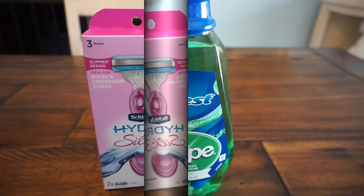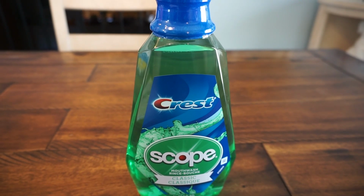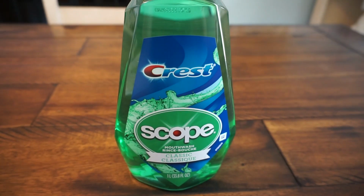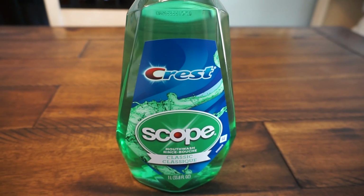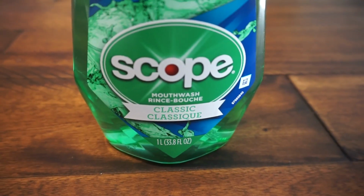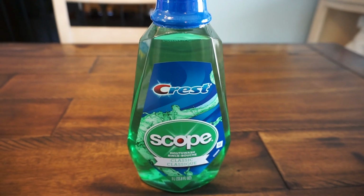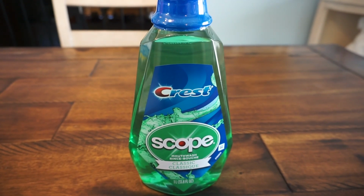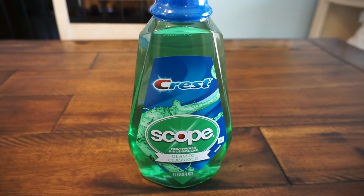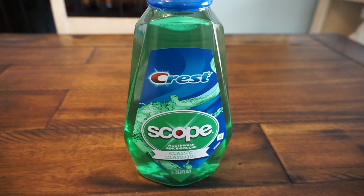Just like that Suave body wash, Crest Scope 1 liter mouthwash is on promotion for buy one, get a $3 extra buck. Now online it's showing on sale for $4.79. Again, the 1 liter bottle, but in store it is a regular price. Yes, in-store and online prices, deals can vary. So it's very tricky. Be careful, check your prices. So it's $5.19 at my store.